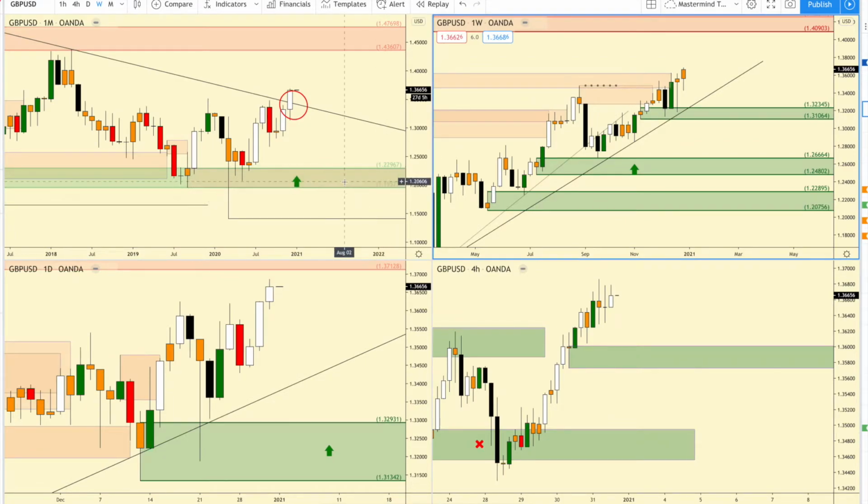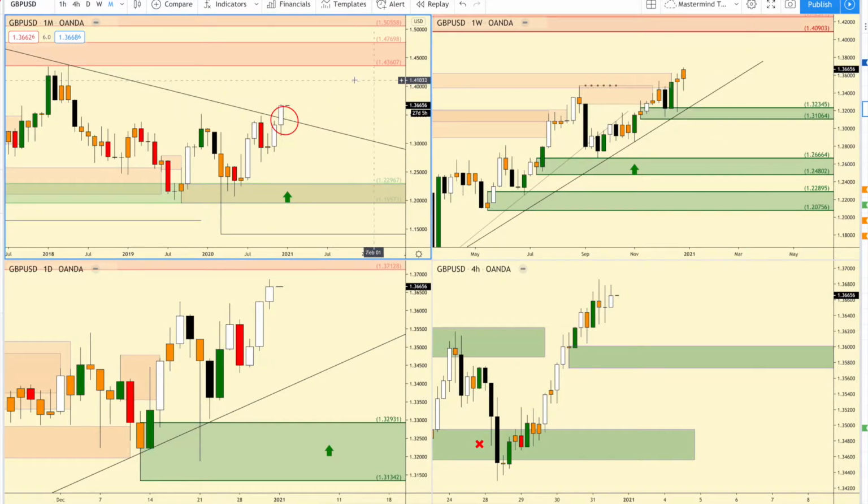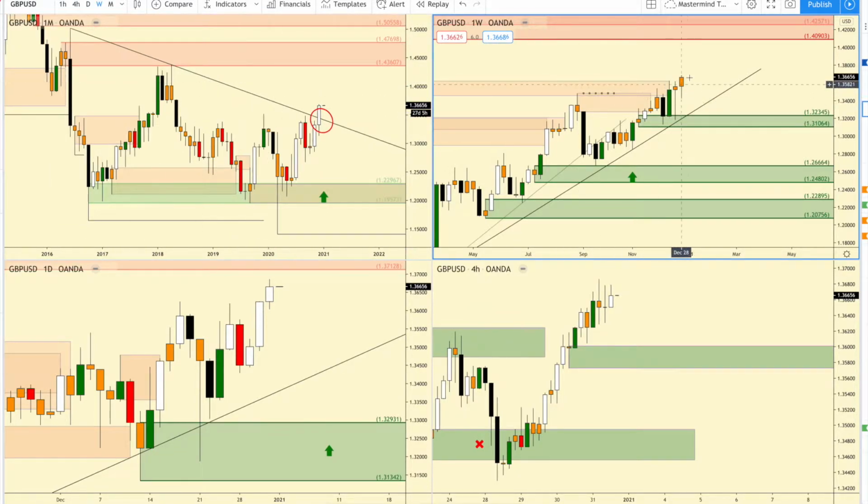All right, on to the British pound, and something I wanted to point out here is that we're still reacting off of this downward trend line on the monthly time frame. But if you look on my top left and my top right screen, it's the monthly and the weekly. And comparing it to the Aussie dollar, we are right at the higher time frame areas of supply and demand, and right here we're really not.